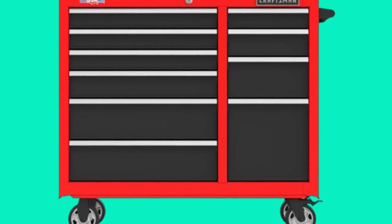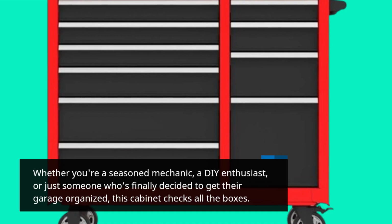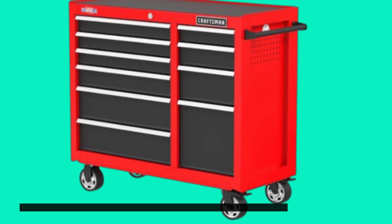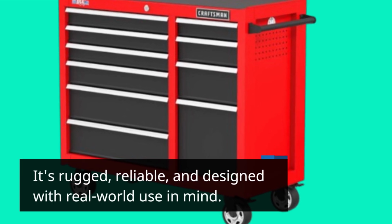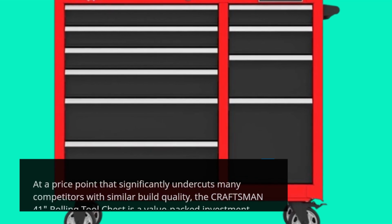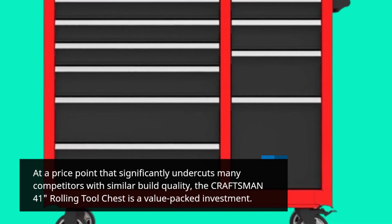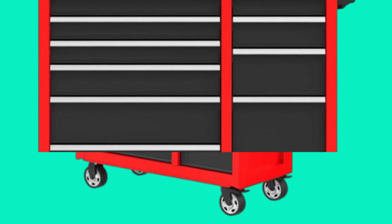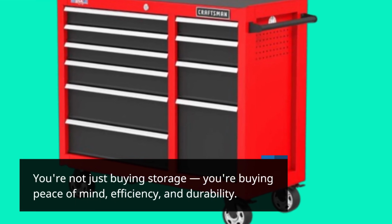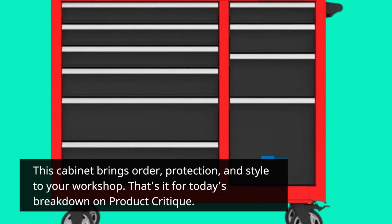Whether you're a seasoned mechanic, a DIY enthusiast, or just someone who's finally decided to get their garage organized, this cabinet checks all the boxes. It's rugged, reliable, and designed with real-world use in mind. At a price point that significantly undercuts many competitors with similar build quality, the CRAFTSMAN 41 inches rolling tool chest is a value-packed investment. You're not just buying storage, you're buying peace of mind, efficiency, and durability. This cabinet brings order, protection, and style to your workshop.